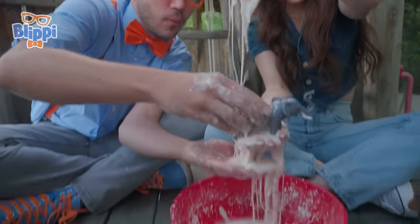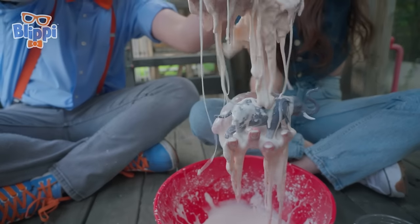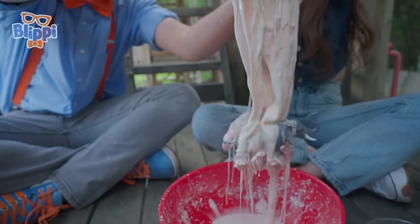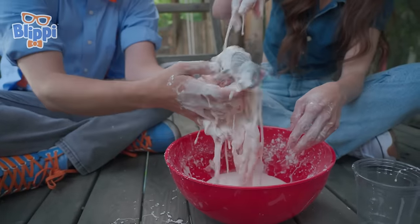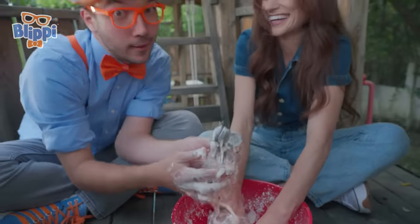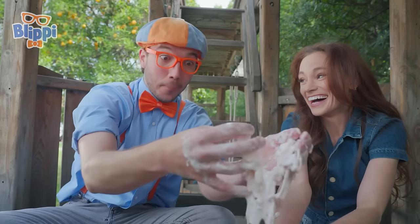Here we go. Whoa! Oobleck! Well, it looks like Mr. Elephant needs to go take another bubble bath. Emily, this oobleck is super fun!